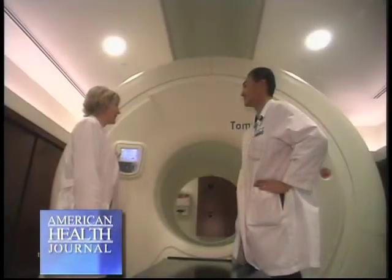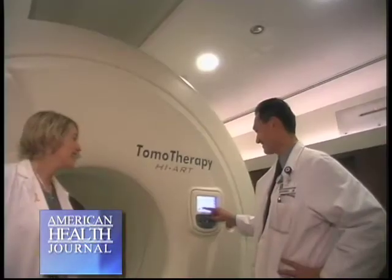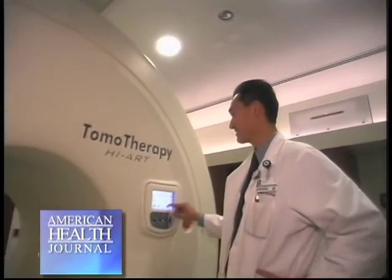Tomotherapy is a new machine for radiation oncology. It's an advancement on a linear accelerator, which is the traditional machine that is used. And what's new about it is there's CT imaging available in addition to the radiation treatment portion of it. So it's kind of a marriage between a CT scan and a linear accelerator. It's a treatment tool with the capabilities of diagnostic imaging. That's what makes it so unique.